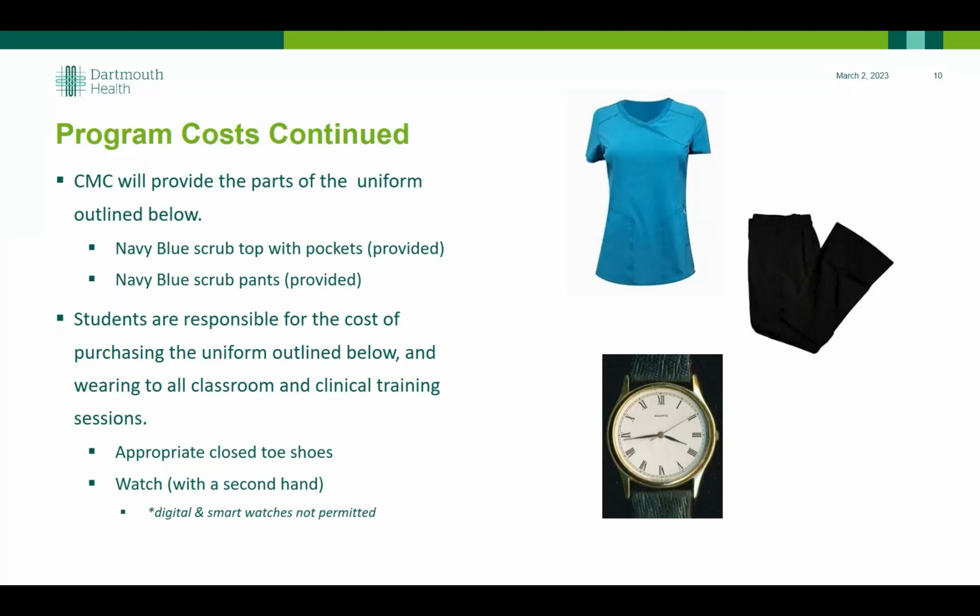Cheshire Medical Center will provide you with one set of navy blue scrubs, which is the color you will need to wear while in the program. These are also funded by the grant.